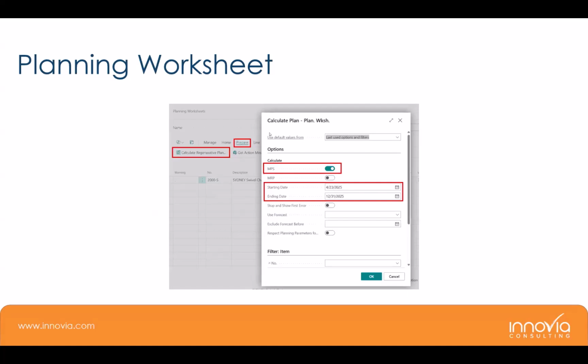We will put the starting date and ending date. Usually what planners do is plan for the short term and then plan for the long term, so you can be flexible and compare the two. Today we're going to show for a whole year.